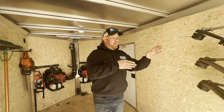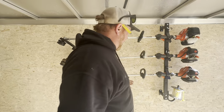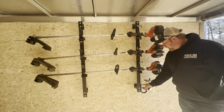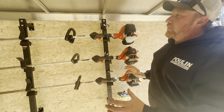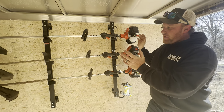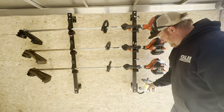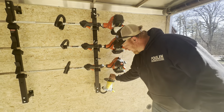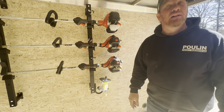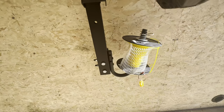Final look at the rack. I'm not sure how much we got of it. I didn't do any of this. This trimmer line rack was supposed to go up here. We wanted this mounted up as high as possible, so we didn't think about that. So I just brought it into the machine shop and threw a couple extra holes in there and got that mounted up.